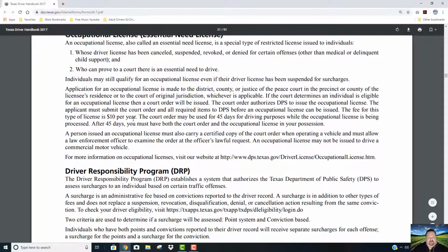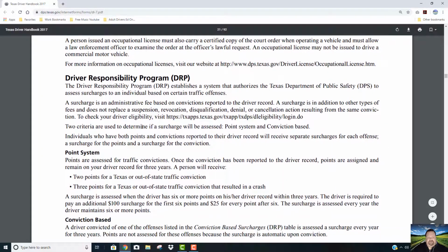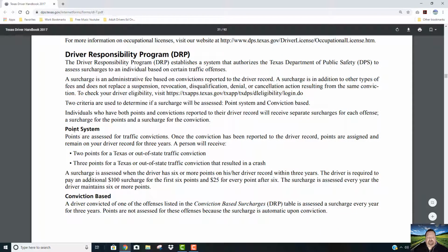Okay. Let's see here. Driver responsibility program. Driver responsibility program establishes a system that authorizes the DPS office to assess surcharges to an individual based on certain traffic offenses. Okay, so this is what we call the point system.